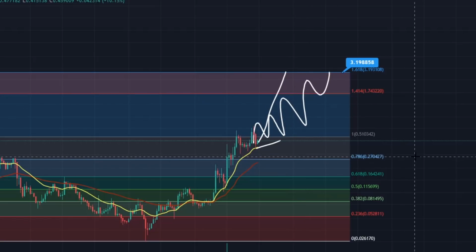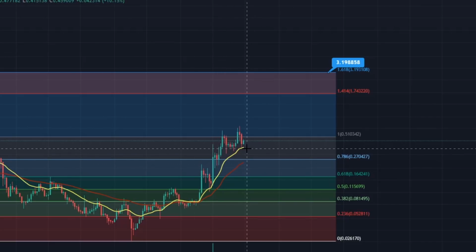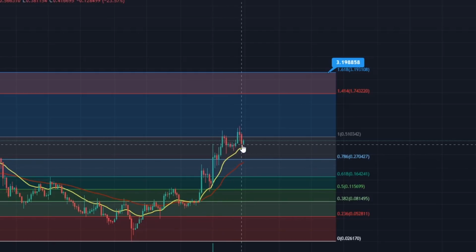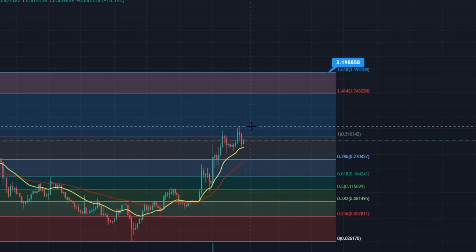So if you're not involved in XLM, you know, you could jump in here. No, not financial advice, but do always anticipate, like I say to you, always anticipate these pullbacks for great entry zones. Okay, so look what a fantastic entry that was. This particular pullback there, fantastic. This one, fantastic, because right now it looks like it's starting its next leg up. Okay, to attack that high again, and then obviously attack the all-time high.